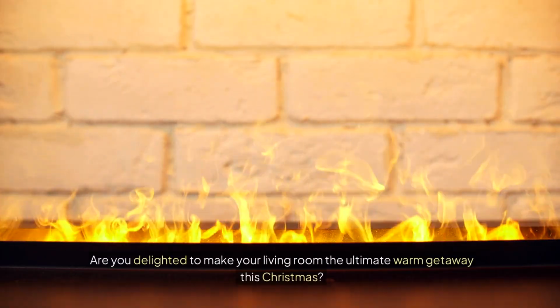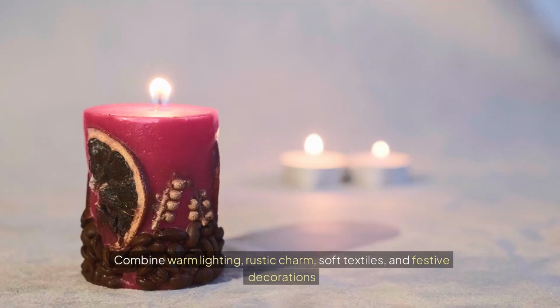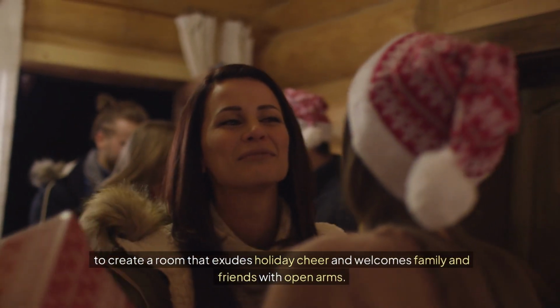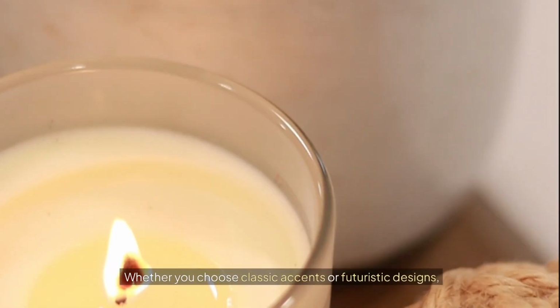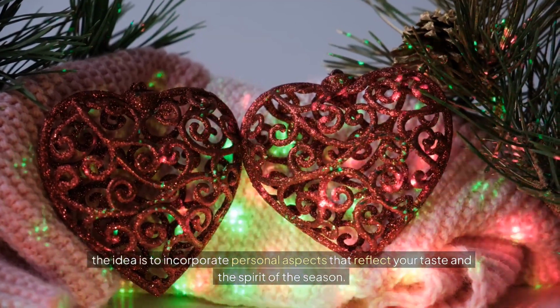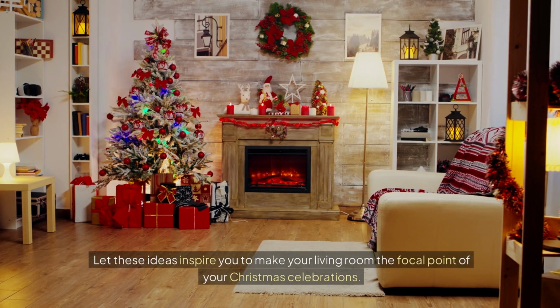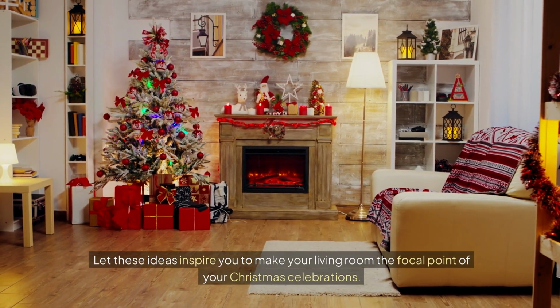Conclusion: are you delighted to make your living room the ultimate warm getaway this Christmas? Combine warm lighting, rustic charm, soft textiles, and festive decorations to create a room that exudes holiday cheer and welcomes family and friends with open arms. Whether you choose classic accents or futuristic designs, the idea is to incorporate personal aspects that reflect your taste and the spirit of the season. Let these ideas inspire you to make your living room the focal point of your Christmas celebrations.